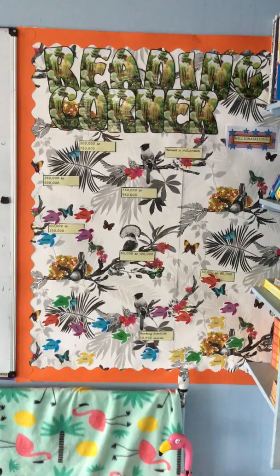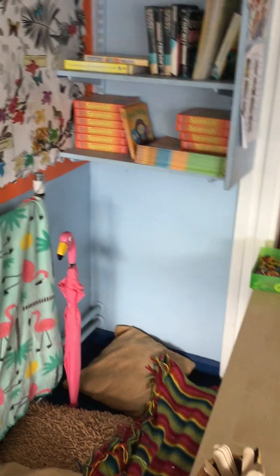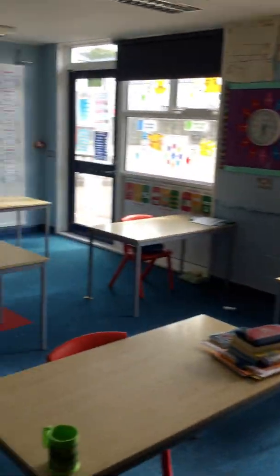This is our reading corner, and you can just see Fernando down there, my lovely flamingo. We've also got a flamingo cover over the radiator. We've got some lovely cushions there. It needs a bit of a tidy up, but like I say, we've had some year 5s in here as well. So this is the board. We're very lucky in this classroom that we have a touch board. It's one of the better boards in the school, so lucky old you, you've got that. Let's have a look so you can see what it looks like from the front.